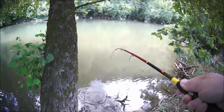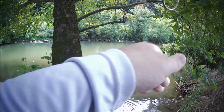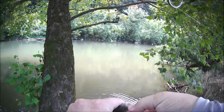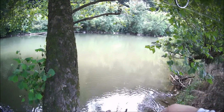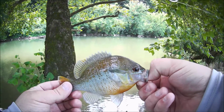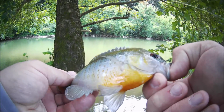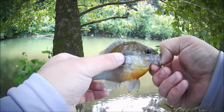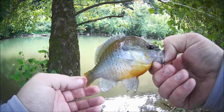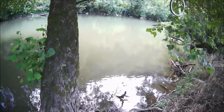Ooh! He pulled my rod down. Woo! I think this is a hybrid. A red breast and a normal sunfish hybrid, I'm not sure. If you know your fish species, let me know in the comments below, because I'd like to know. See the red breast on it, and then the colors on the side. That could be a hybrid, I'm not sure. Back in you go.